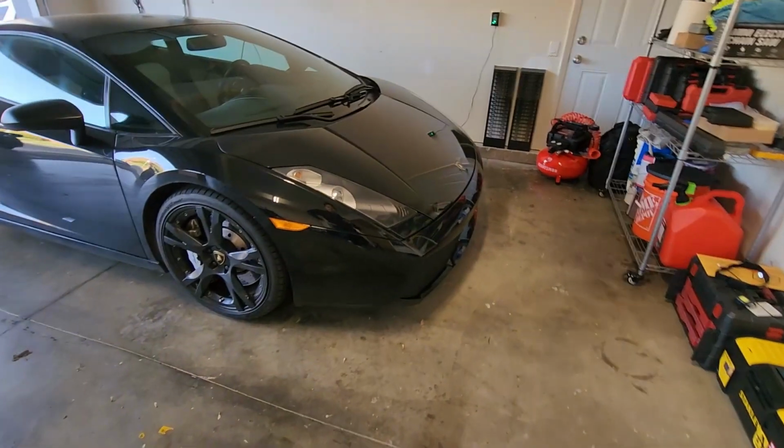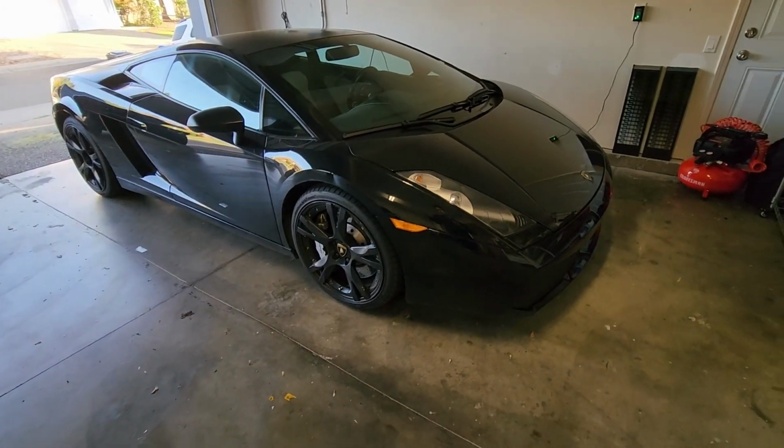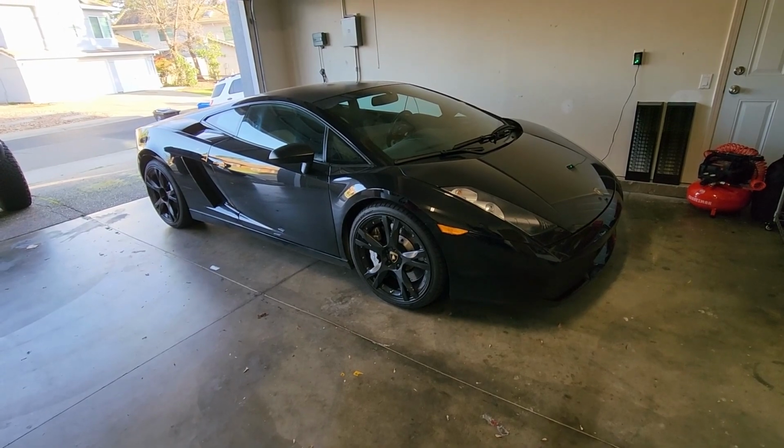But anyway, I like the car overall. I'm really satisfied. I drove really well last night, because I got it back.